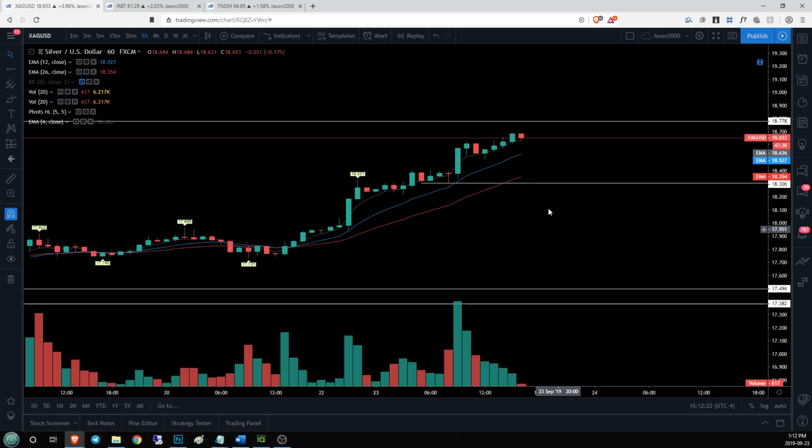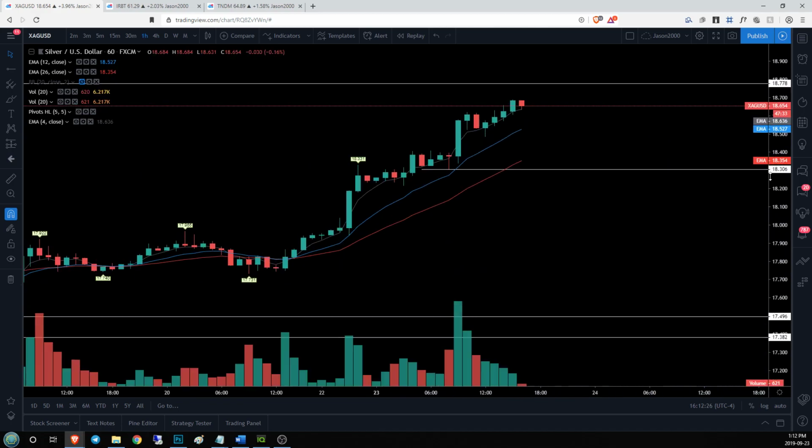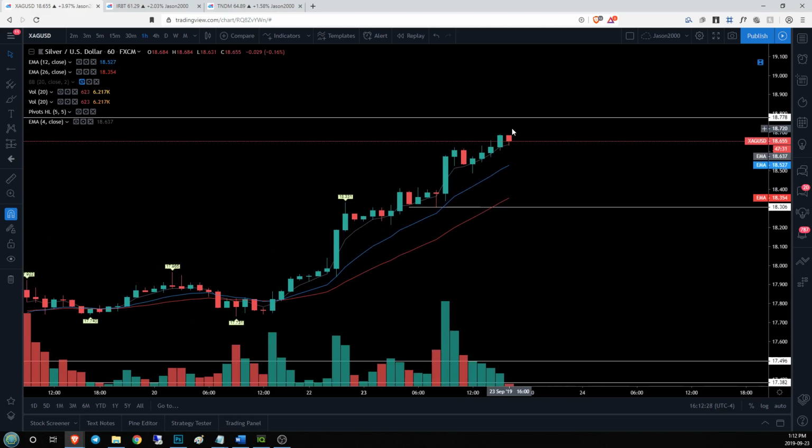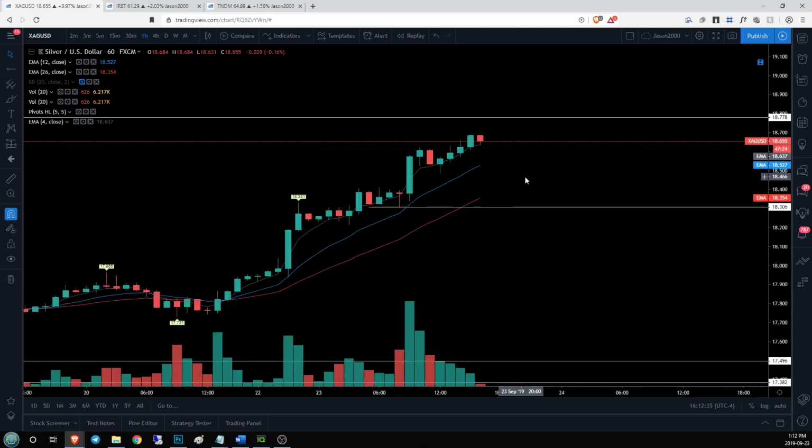Checking out the hourly time frame, a little bit more of a stair-step action. That's what we'd like to see. EMA 4 supporting the bulls all the way up. Let's see what happens as we approach that 18.77. We are still overbought with our RSI at 75 currently.